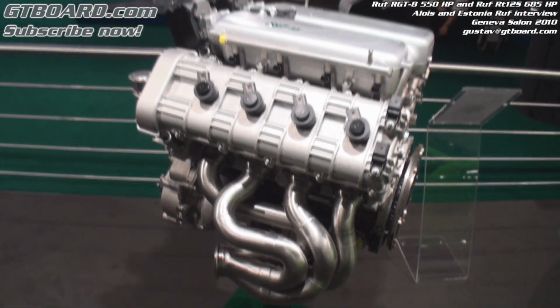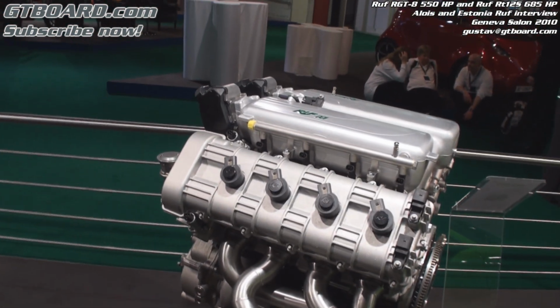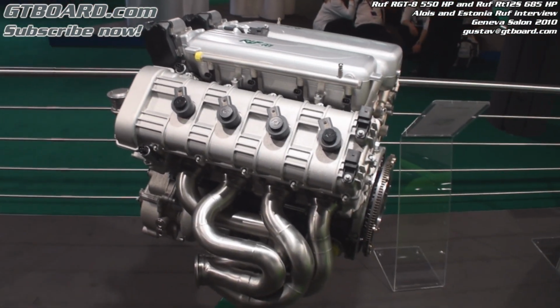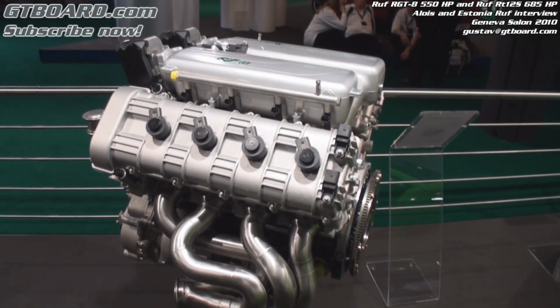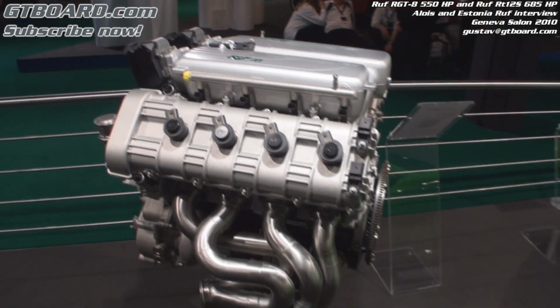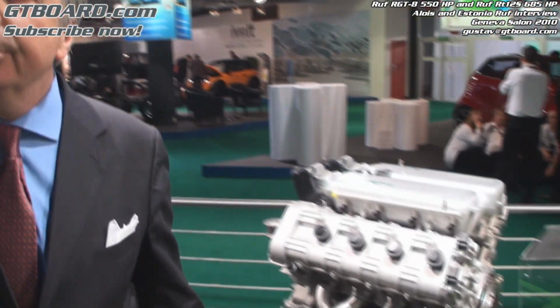We are talking of 550 horsepower for a normally aspirated engine. And this is, I think, the next step that the 911 needs in order to be competitive with the Audis, AMGs, and BMW M models that are out there. Exactly. And that means a lot of revolutions. 8,500 RPM. That's a lot. Yeah, it must sound beautiful.